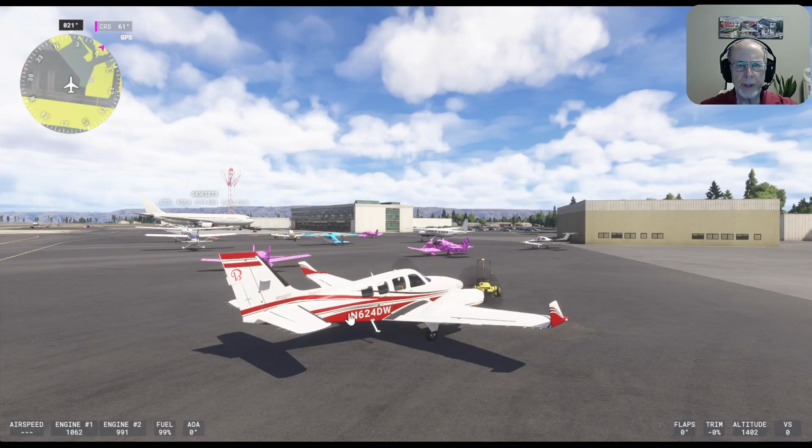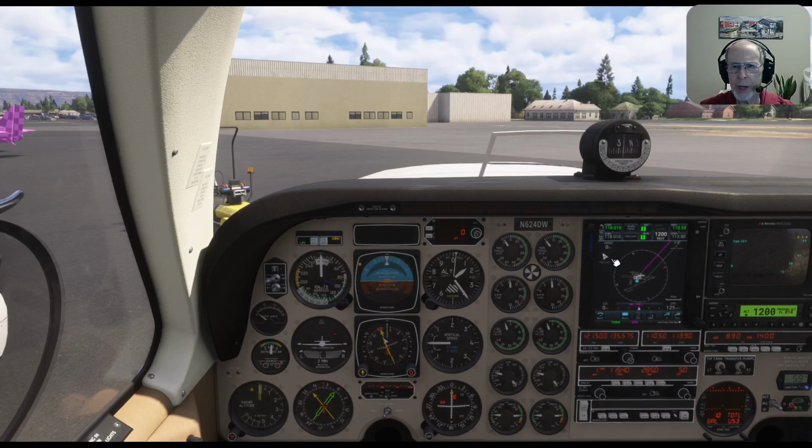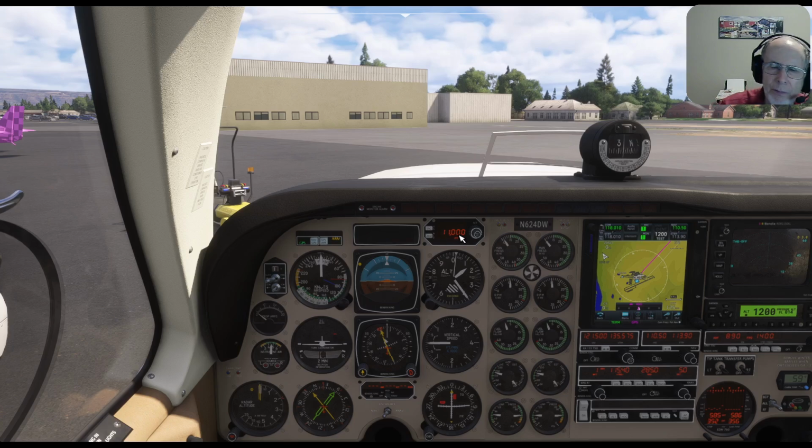So we're using the Beech Baron 58P, and it is all ready to go. It's fueled up, everything's checked out. The flight plan is in place. We're going to be flying at 11,000 feet, our cruise altitude. So we'll put that in here.